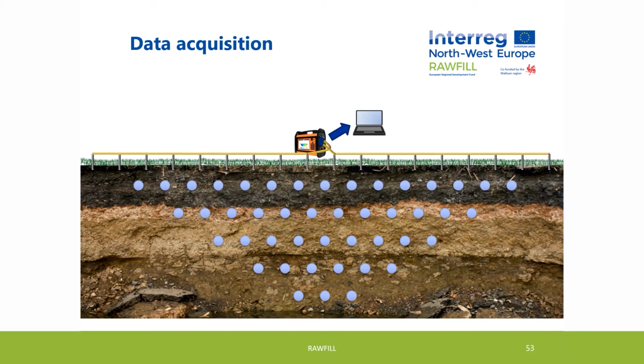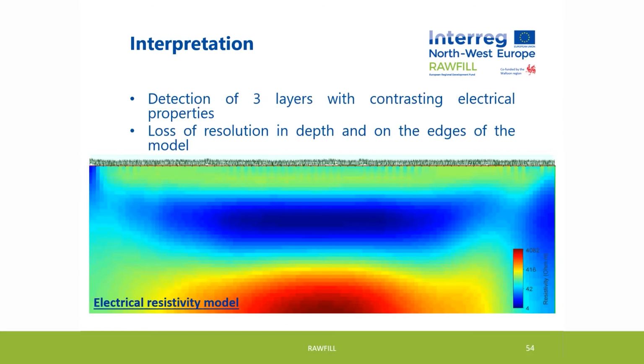Data processing, together with the mathematical process known as inversion used to convert electrical resistance and apparent chargeability to electrical resistivity, as well as true chargeability, will not be discussed here. Instead, we look directly at the results of the inversion. The displayed resistivity model shows three horizontal layers with contrasting electrical resistivity properties.